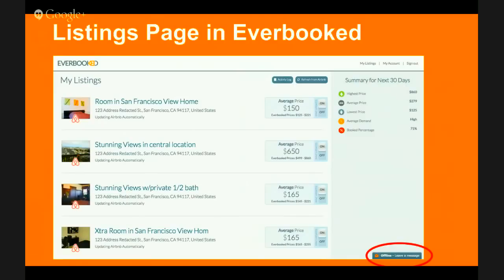This is what a listings page in Everbooked looks like. So we are using, for this example, listings in San Francisco. Keith is a client and a friend of Everbooked's. He has a classic sort of Victorian home in the Haight-Ashbury area of San Francisco. And what Keith has done, as many hosts do, is he's created a number of separate listings all within that same address in San Francisco. So here's the listings page.